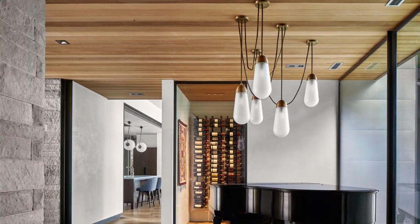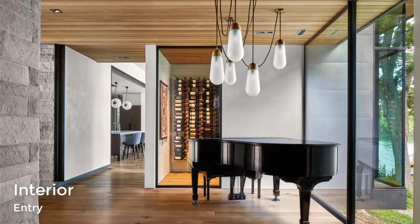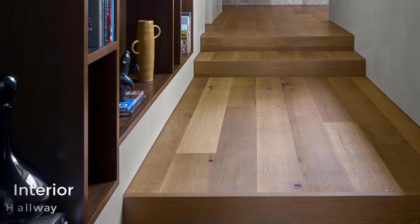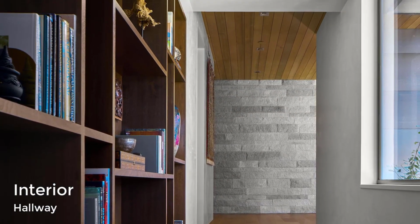Further into the home are a wine cellar and the entryway, which is furnished with a Steinway grand piano and custom apparatus lighting. A hallway with wood flooring and built-in shelving connects the various areas of the home.